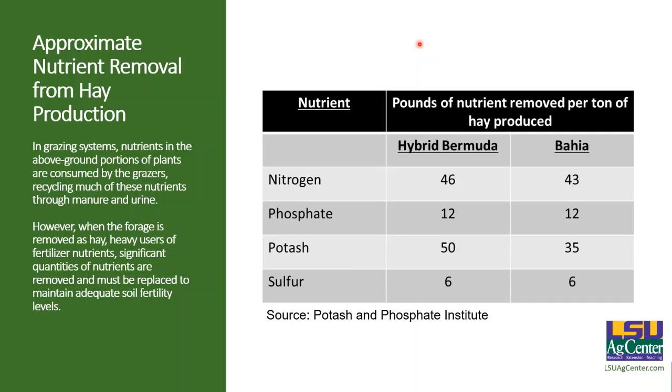But in a haying situation where we are removing that plant canopy from the field, we're taking it completely off. We know that there's going to be some nutrient removal per ton of that hay produced. So I'm giving you two columns here, one for a hybrid Bermuda grass, one for a Bahia grass, in terms of the pounds of nutrient removed per ton of hay produced. Because of the charge of phosphate, it binds to the soil molecules, so we don't get a lot of leaching of phosphate, but these other nutrients, we certainly do get a good bit of leaching through that hay production.